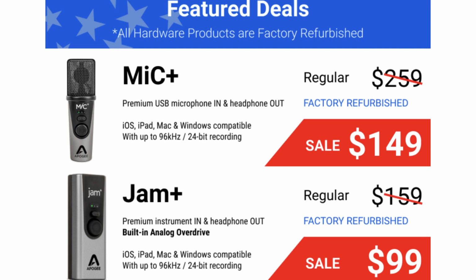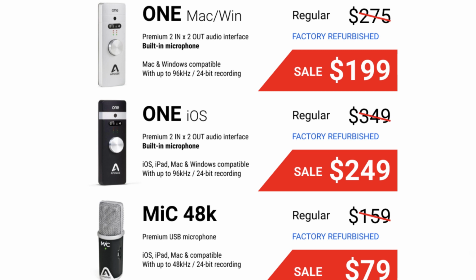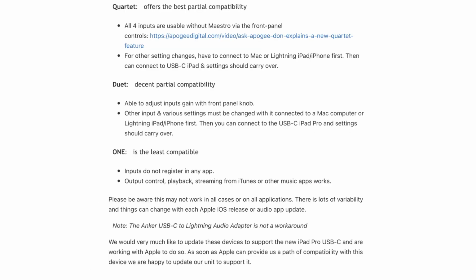Now, we've also got the Jam Plus, which is a premium instrument in and headphone out, regularly $159, currently on sale for $99. And we've got the one for Mac and Windows, which was $275. It's now $199, but more importantly, we've got the one for iOS, which was $349 and it's currently $249. And I've got to say, this will not work with USB-C devices. So if you've got an iPad Pro from 2018 and beyond, or you've got that newer iPad Air with the USB-C ports, the one will play back audio through speakers or headphones, but it will not really be able to take on customizability of the input. So if you want to do a microphone input, things like that, adjust the volume, it's not going to work. It's going to be really funky. You need a Lightning device or a computer. So if you've got a Lightning device, this is a pretty good deal, something to take a look at.